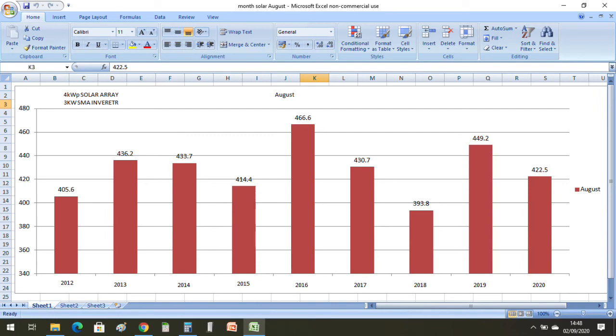I'll add some music now while the day by day data goes through.